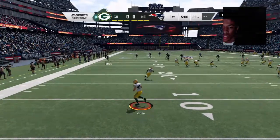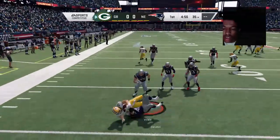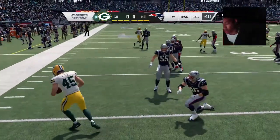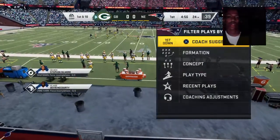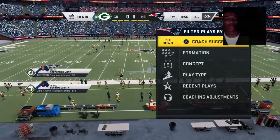What is dude talking about? This will be taken very short. And he'll be brought down at the 23, make it the 24-yard line. That ball only passed him like about 3 times, bro.